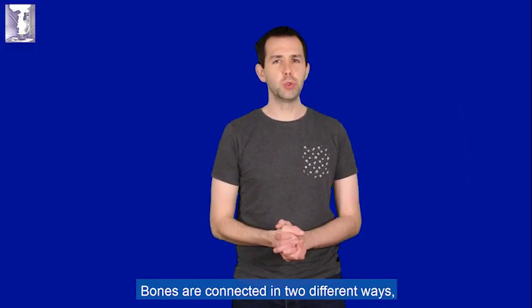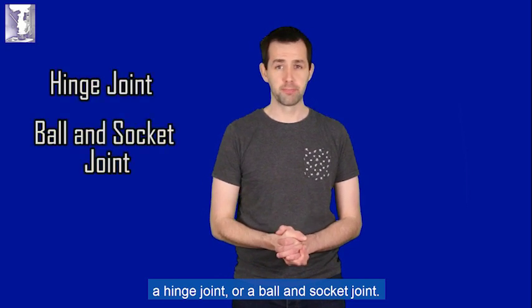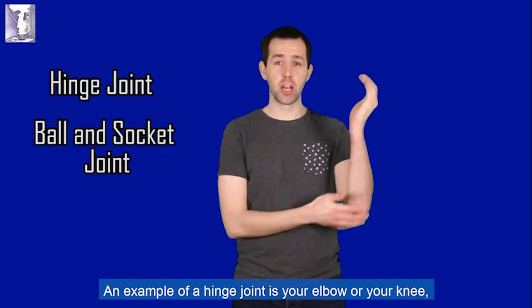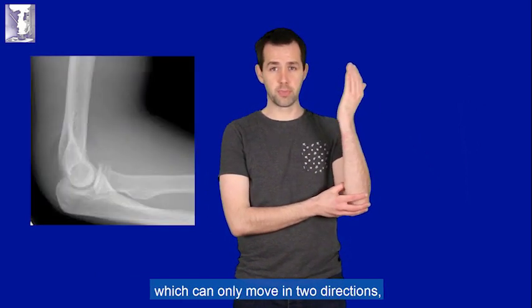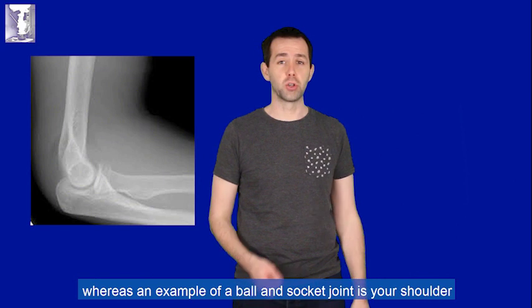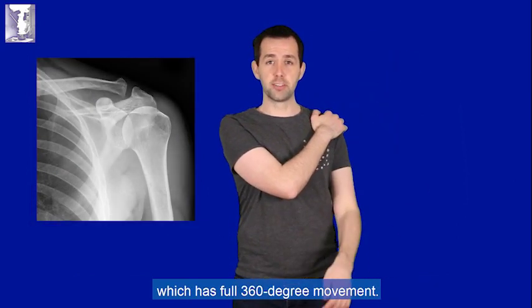Bones are connected in two different ways, a hinge joint or a ball and socket joint. An example of a hinge joint is your elbow or your knee, which can only move in two directions. Whereas an example of a ball and socket joint is your shoulder, which has full 360-degree movement.